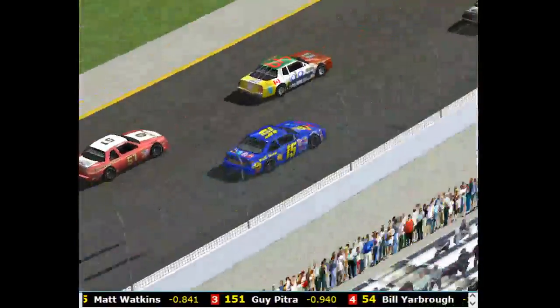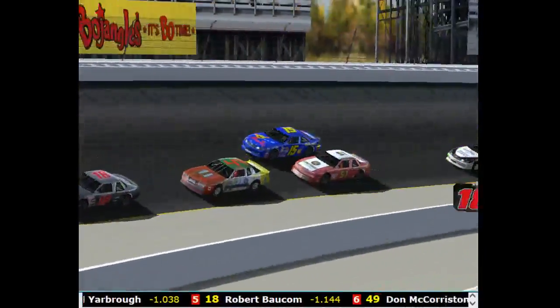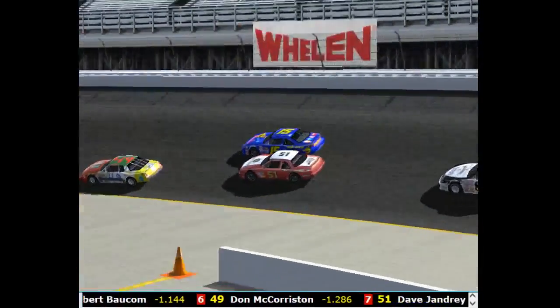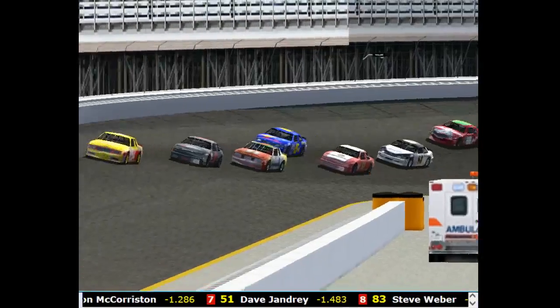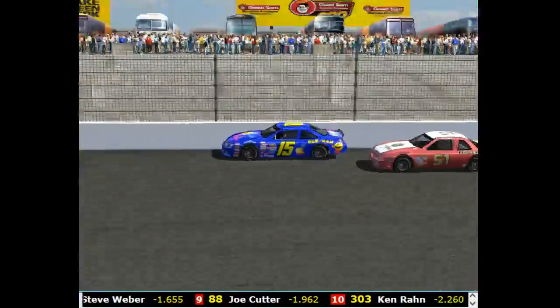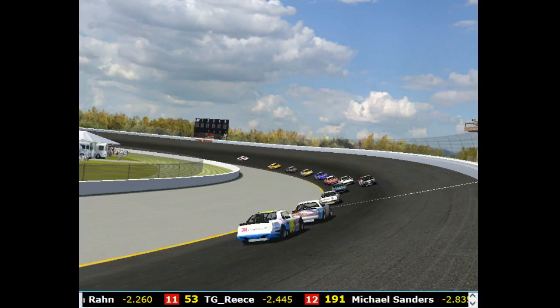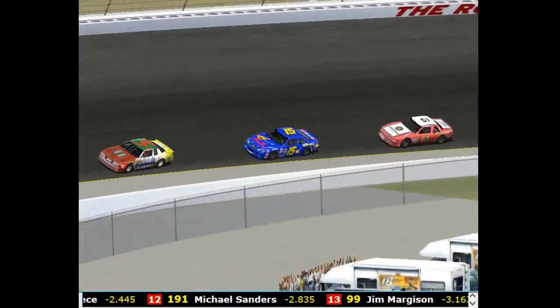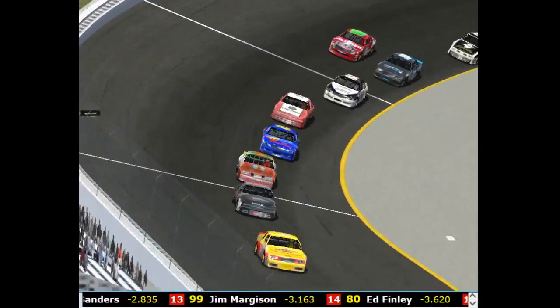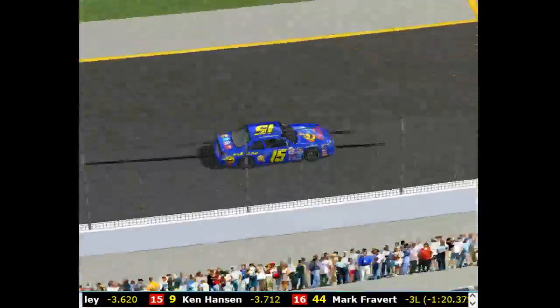So Matt Watkins now getting freight trained on the outside as you get out on the outside line, and there's, whoa, Dave, get away from him. Dave Jandry gets a little wide there in the turn, and almost a little contact there with Matt Watkins. No harm, no foul. Matt was able to keep that position, and now he's trailing Derby Don. Let's see if he can gather it back in here and get back to the front.